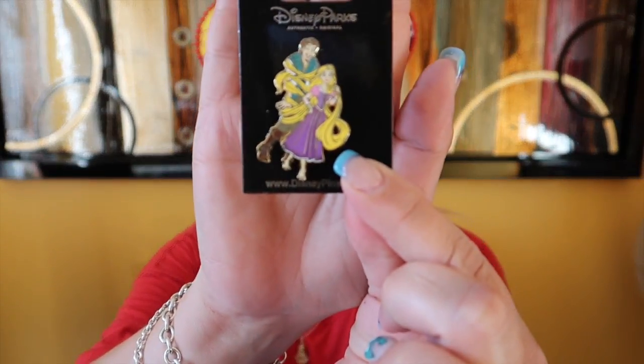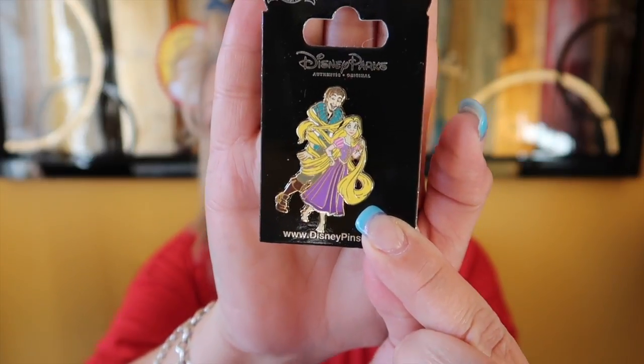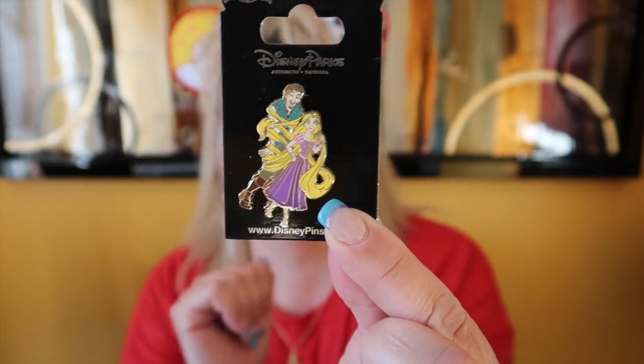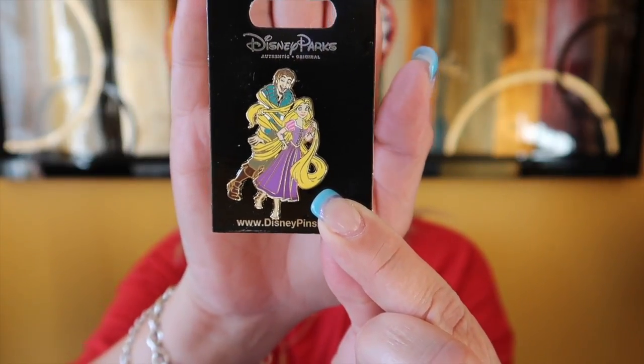So, what did I get? Rapunzel's one of my other collections, so I didn't get this one last time. So that's Rapunzel and Finn. I do like that. He's all tied up in her hair, so I love that one. And that's a silver price tag, so I'm sure that was $9.99. But again, it might have been $12.99, but I think it was $9.99.